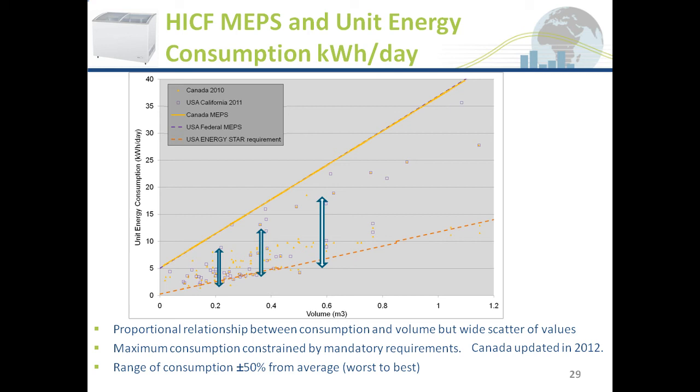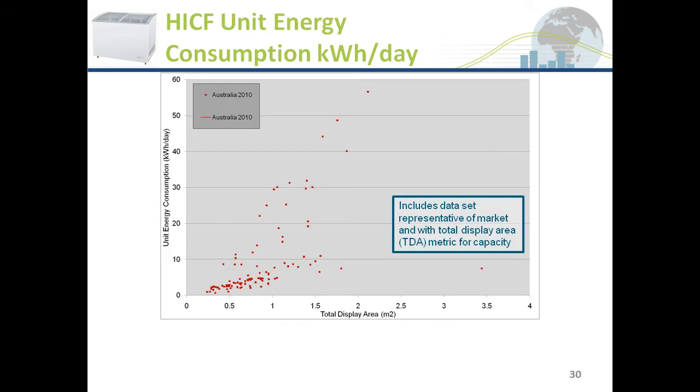We do see in these data sets a quite significant range of consumption from best to worst, plus or minus 50% or so. Although I think it is fair to point out that the higher energy consuming products in this scatter may of course be some of those vertical freezer cabinets, and so the variation in consumption of the horizontal cabinets will be lower than is indicated by the vertical extent of data in this chart.